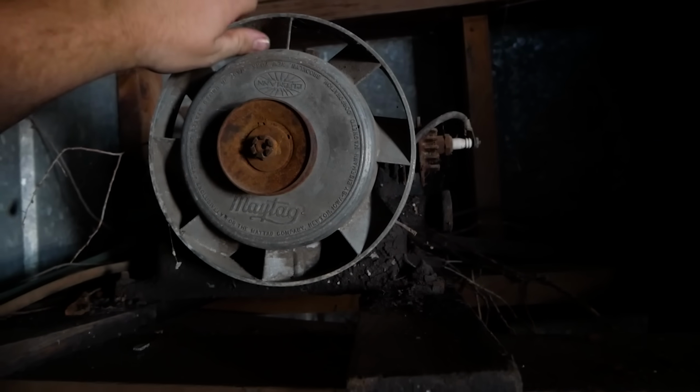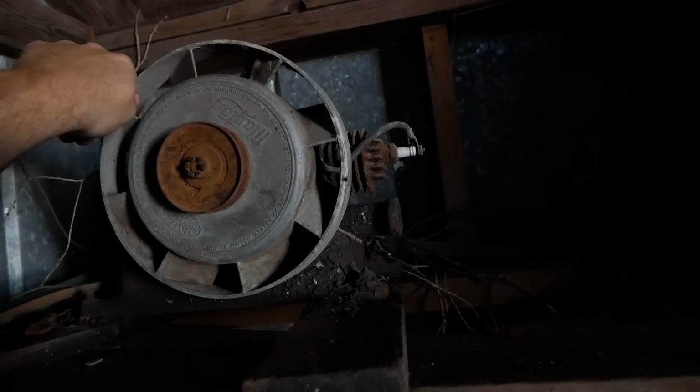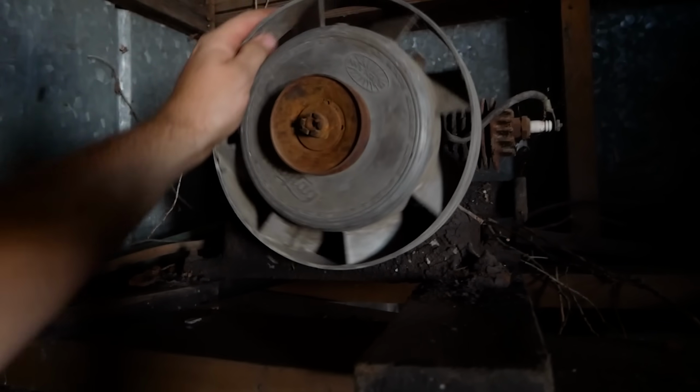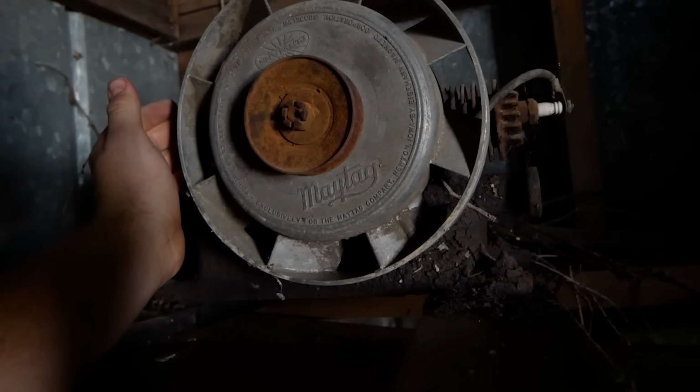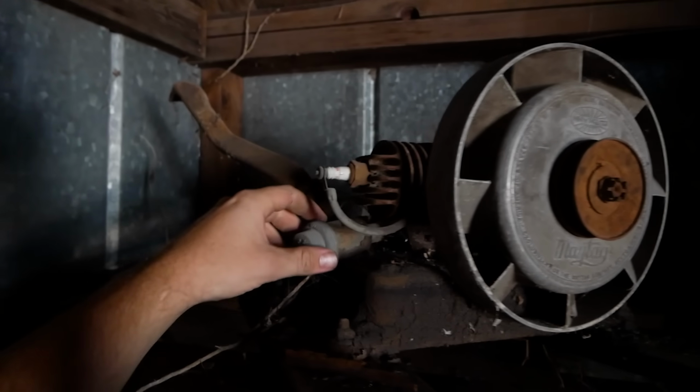I don't know a single thing about these. I just know from the last time we were in the shed that this is a twin-cylinder Maytag that spins over. I don't know if it has a carburetor. I don't know if I can find one. I don't know anything. So let's go ahead and dig this thing out of here and see what we got.